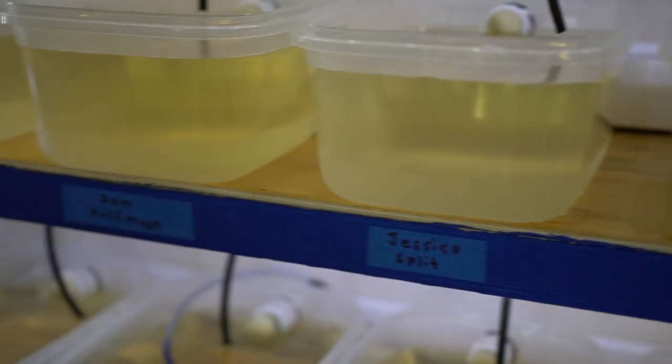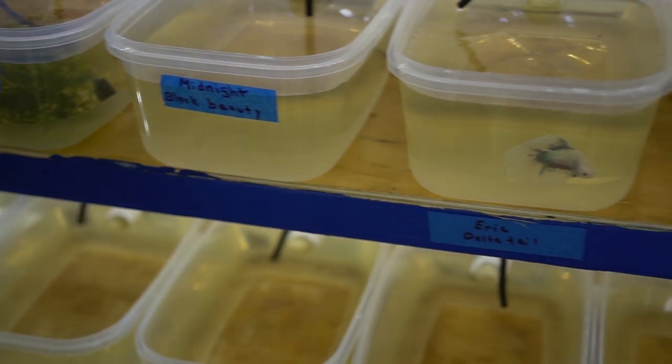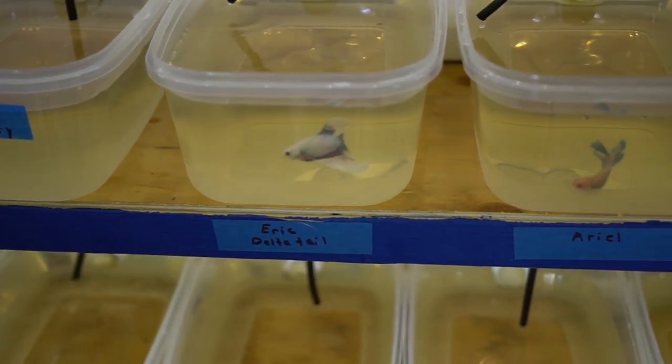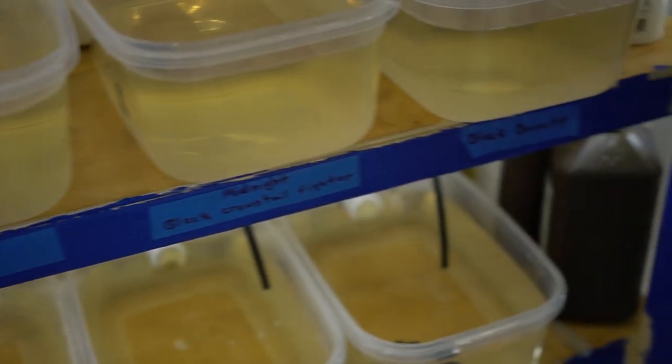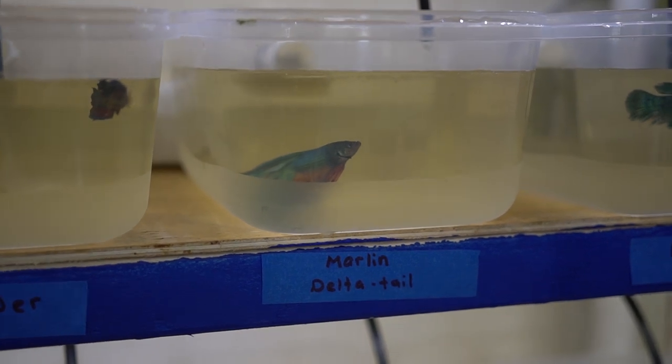Hi guys, I told you I had to say hi today, remember? Even the Corydoras adolfoi are in one of those tubs. Marlin's blowing bubbles. Yeah, do you need a little bubble nest? Is Dory coming over? You need more bubbles first.